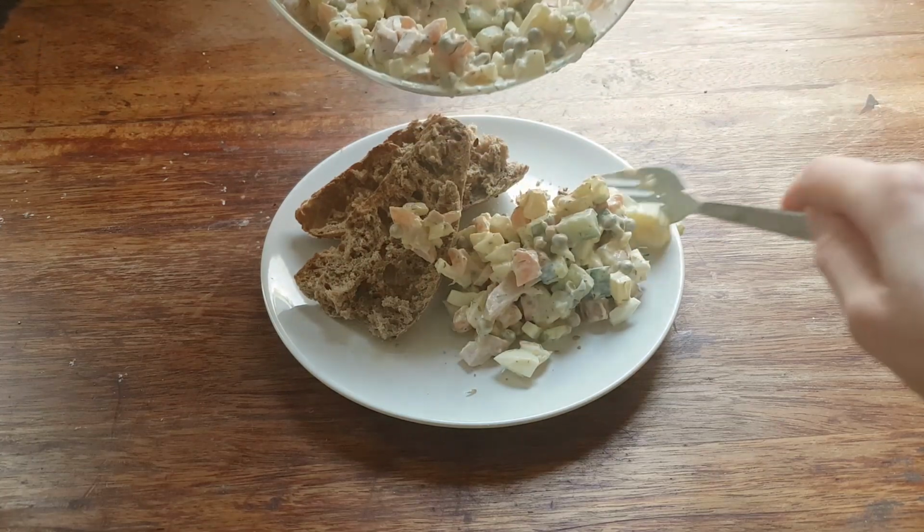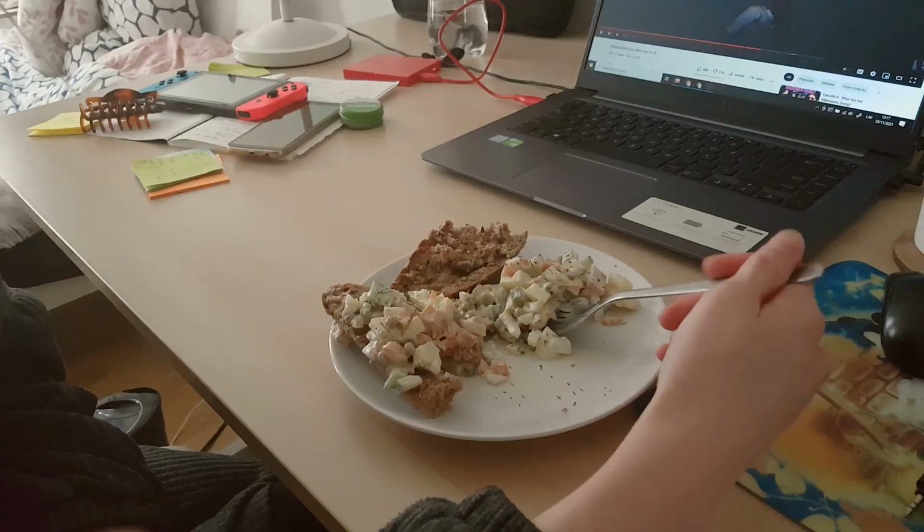This turned out to be the best thing so far. It's safe to eat, it tastes nice, and that's it.